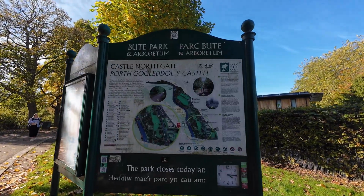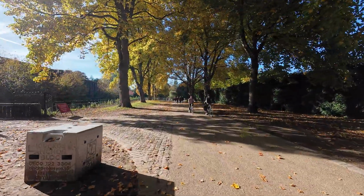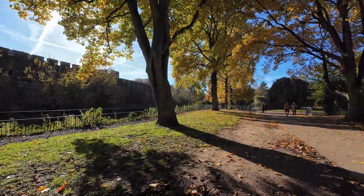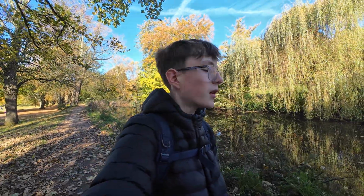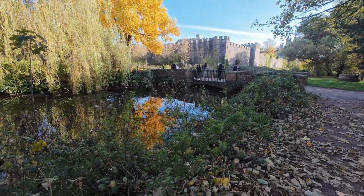Bute Park, I've found it. Oh, this is so nice, especially in autumn. I feel like I could be in the centre of London. Oh, and I've just realised they're the walls of Cardiff Castle. So they pass beside this river, which goes through the park. Just approaching the river here. Can someone let me know if it's the same river that passes by the stadium? Because I'm not sure if it is. Here's a closer look at the river. And there's Cardiff Castle, obviously.